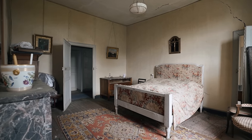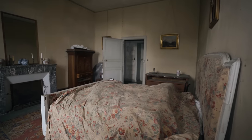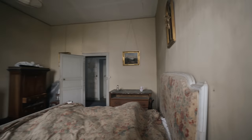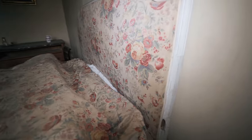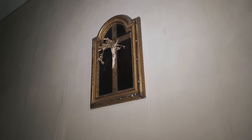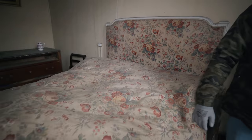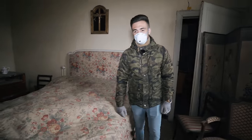Okay, let's go to the next bedroom. That's right next door. I think this one has a lot more charm than the other one. Oh yeah, it does. Still a crucifix above the bed. And after all, bedrooms were just pretty plain. Also normal for that time.